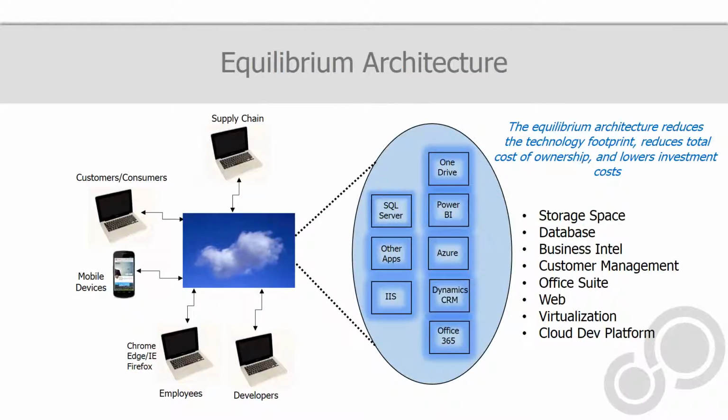So what does that equilibrium architecture look like? Well, the idea of the equilibrium architecture is to reduce that technology footprint, reduce the cost of ownership, lower the investment cost, but yet provide the products and services that you need to leverage your business at a lower investment cost and recurring cost, and be able to focus and place more of that money on your customer. So if you look at this slide, basically it shows you whether it's a supply chain, your customers, consumers, mobile devices, you can see employees, developers, whatever, that are connected to this concept of the cloud.